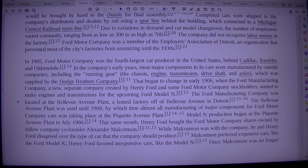Model N production began at the Piquette Avenue plant in July 1906. That same month, Henry Ford bought the Ford Motor Company shares owned by fellow company co-founder Alexander Malcolmson. While Malcolmson was with the company, he and Henry Ford disagreed over the type of car that the company should produce. Malcolmson preferred expensive cars, like a Ford Model K. Henry Ford favored inexpensive cars, like the Model N.